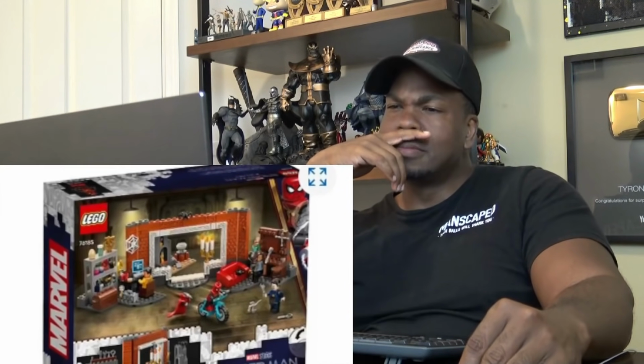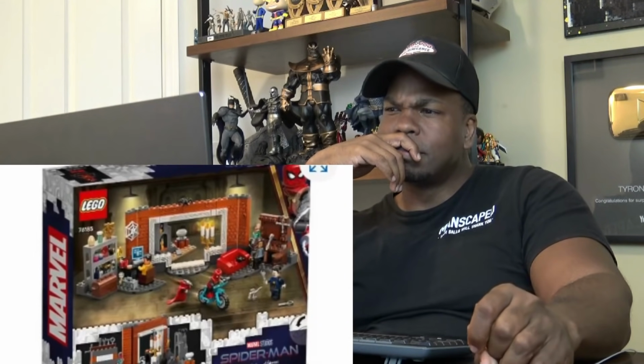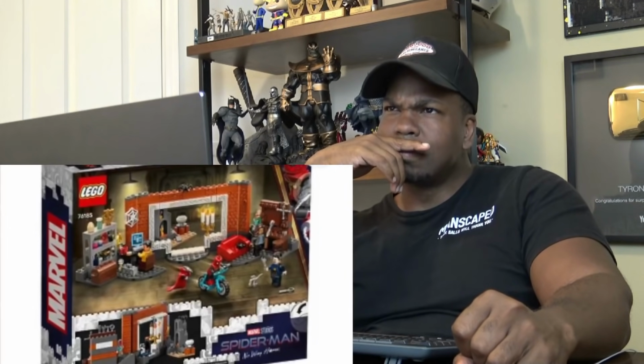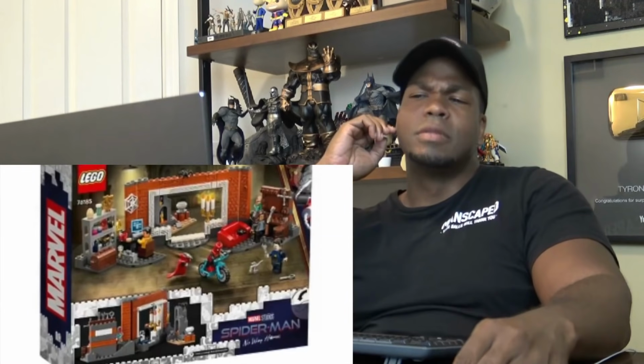Peter is on some type of bike. Doctor Strange has a wrench in his hand, so it looks like they're trying to fix the bike. His cloak is flying behind Spider-Man. Wong is on the computer, and it looks like MJ also has a wrench or some type of tool in her hand as well. Now, we knew Doctor Strange was going to be in Spider-Man No Way Home.